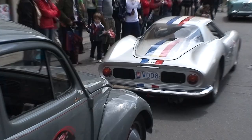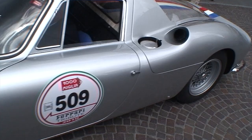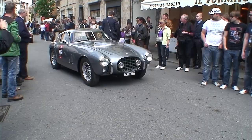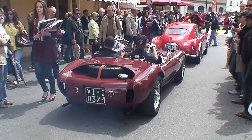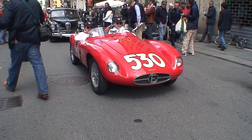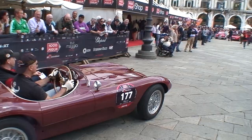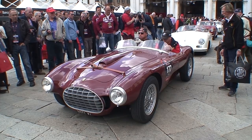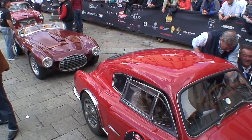Again, contrast. Oh, this is so much fun. Mille Miglia Ferrari. Here is the Marzotto Brothers Ferrari. Lancia. Mille Miglia, Ermini. This is the car. A little bit of cheese ain't bad. What a show.